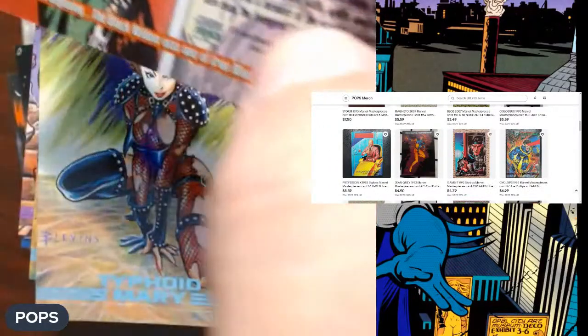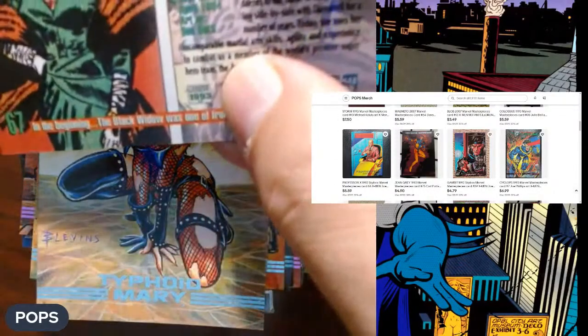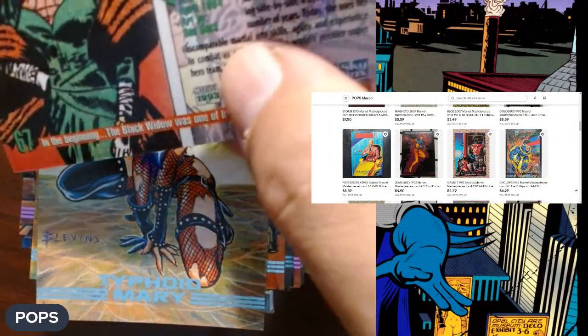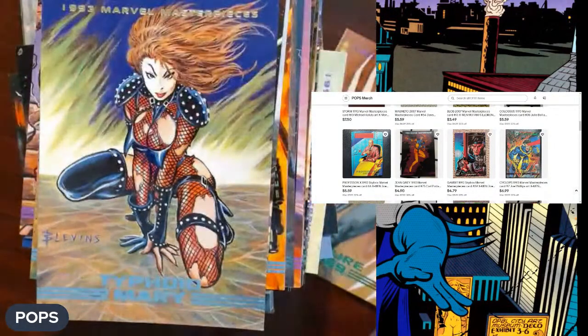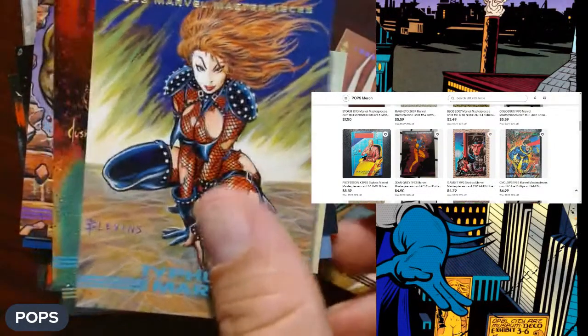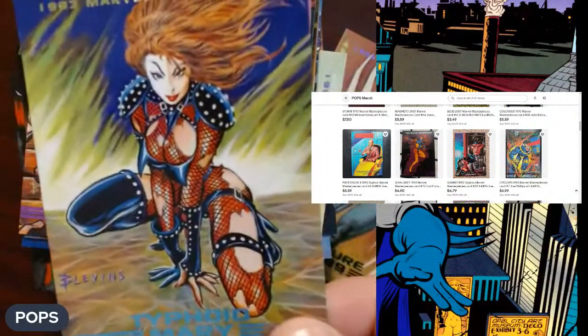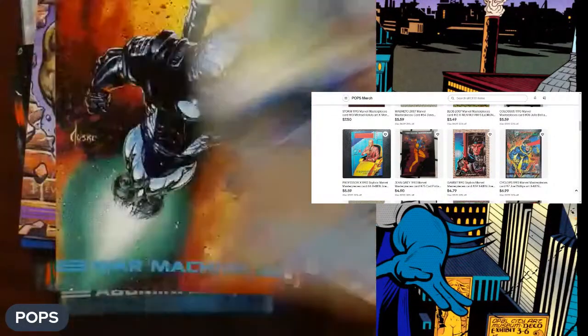Oh, by the way, I didn't mention it. When you have confusion about what year things are, this is your years right here. There are these little logos they put on the cards, so you'll find those on the Marvel cards. So it's easy to sort out which ones go with what. So there's Typhoid Mary, who I think has got to be brought in at some point, by the way.